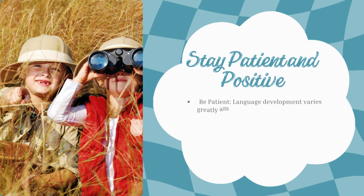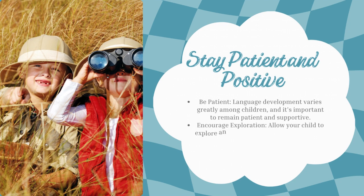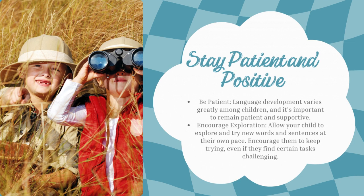Stay patient and positive. Be patient. Language development varies greatly among children, and it's important to remain patient and supportive. Encourage exploration: allow your child to explore and try new words and sentences at their own pace. Encourage them to keep trying, even if they find certain tasks challenging.